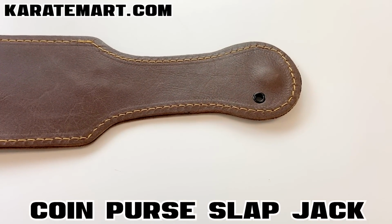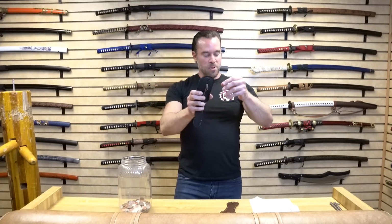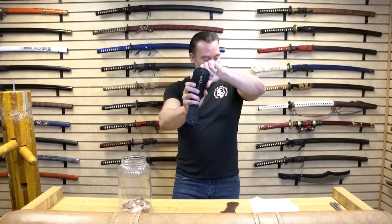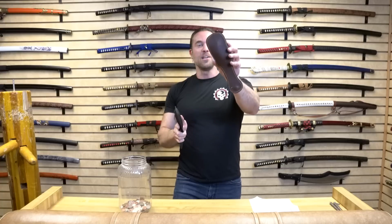It looks like the overall length of this is approximately 10 inches, and the width is approximately 3 1/8 inches. And then it weighs, without coins in it, approximately 1.5 ounces. Now I've added quite a few coins, so I would say we're probably around the range of 6 ounces now with this thing, which is pretty heavy duty. I actually like that. And as I mentioned in the beginning, it also is available in brown. So I think this is awesome. Very, very innovative idea. But let's go ahead and put this away and move on to our next weapon.